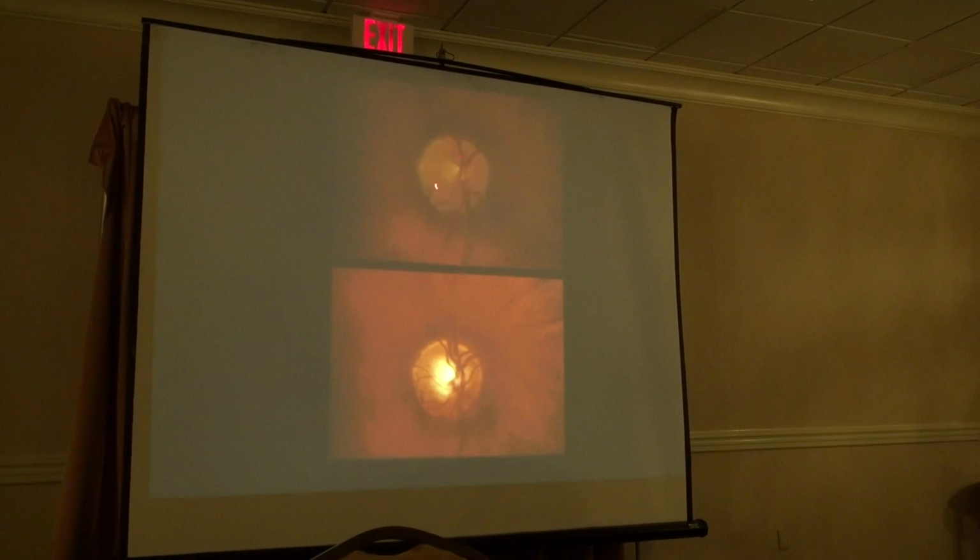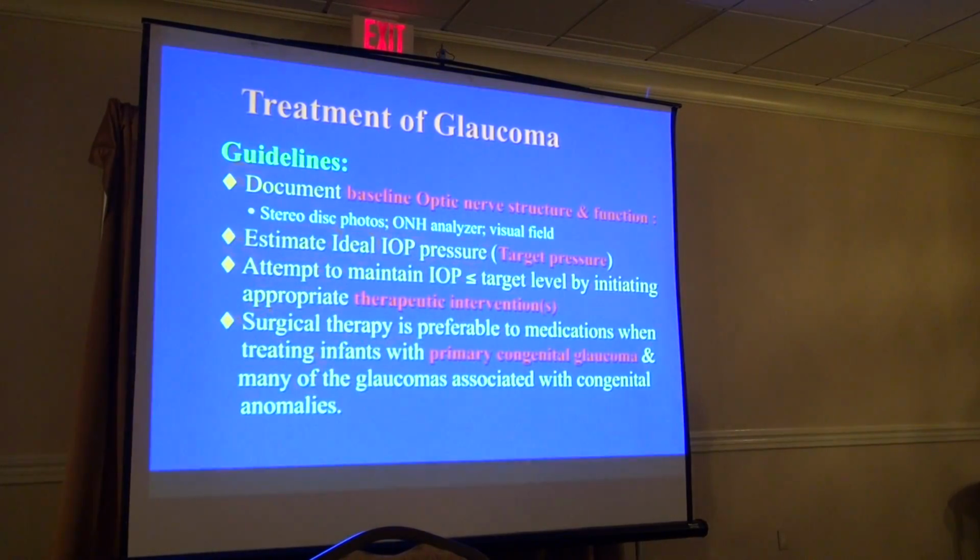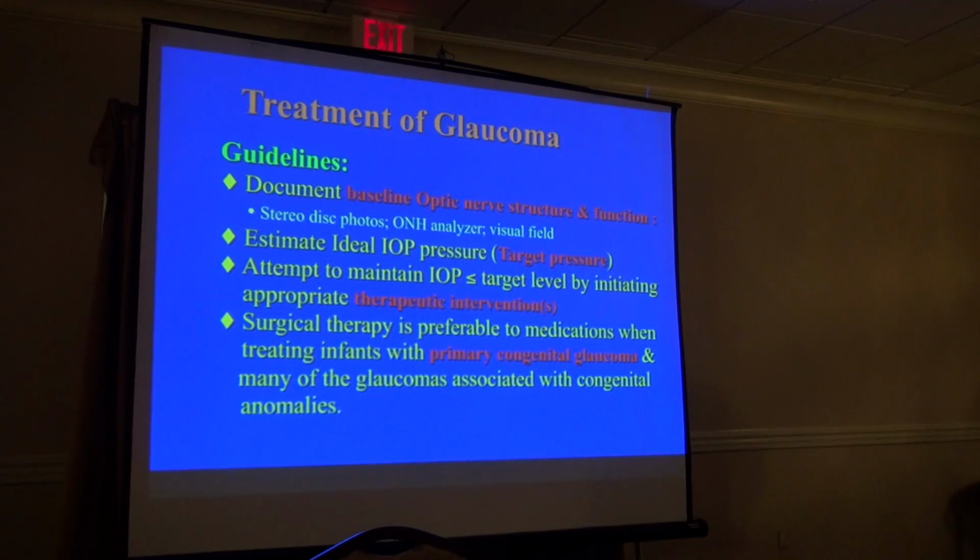Okay, same patient. Okay, the nerve, very little cup. I'd say a cup-to-disc ratio of maybe 0.2 or 0.3 here. But you see here, now it's about 0.4, just about 0.5. And what you're seeing is clear whitening, but that cup gets deeper and wider at the same time. And the vessels are displaced more towards the nasal side. So that's as far as screening.